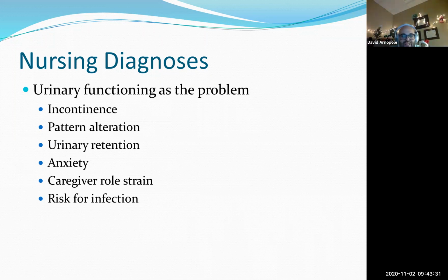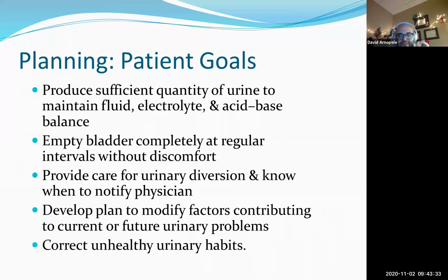Very good. Risk for infection. We've talked about that. All right. Planning for patient goals. What's a great urinary output specific number that we want for patient goals?